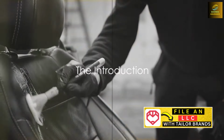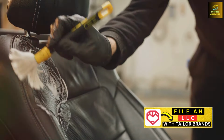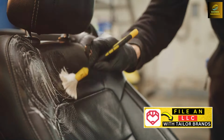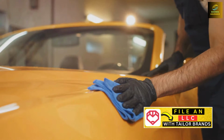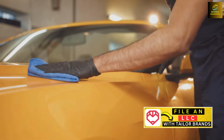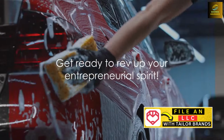Welcome to a new venture, a new possibility, starting your own car detailing business in the United States. As we turn the corner into 2024, it's an opportune time to tap into this thriving industry. Today, we're going to outline the steps to kickstart your entrepreneurial journey, from understanding the market, crafting a business plan, setting up an LLC, to procuring equipment and strategizing your marketing efforts. So, are you ready to put your entrepreneurial spirit into gear?